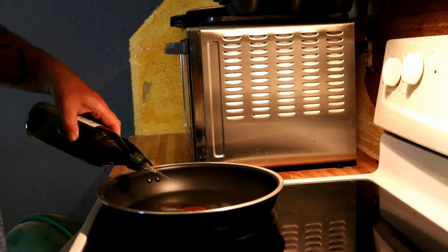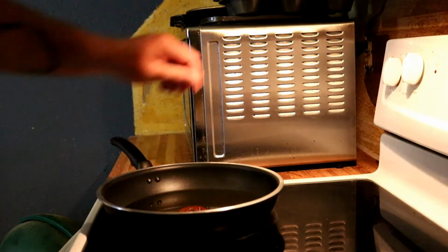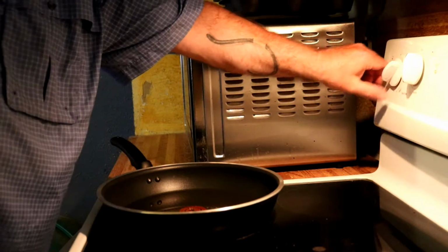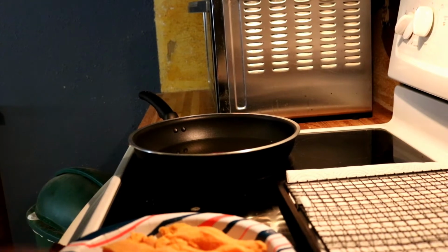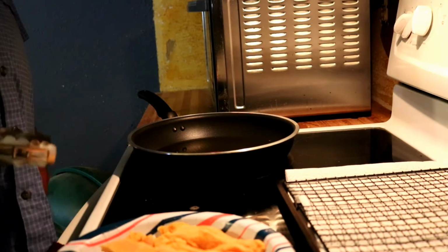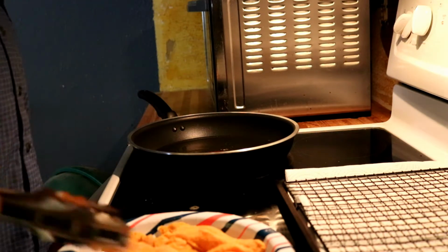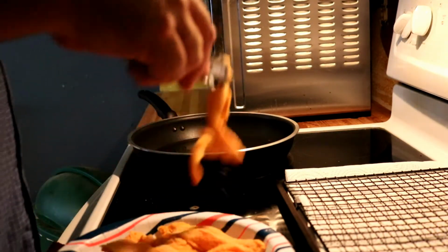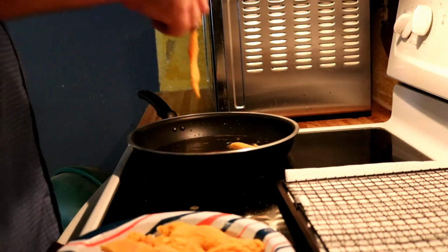We're going to crank up the heat. We want it so that that first piece of fish you drop in there has a good sizzle to it, right? What happened is I didn't get it quite hot enough. So I'm going to put some fish in there. It cooked fine. There's nothing wrong with it. But it would have cooked a little quicker if I'd gotten the temp up a little higher before I put this first batch in.